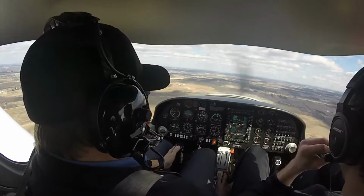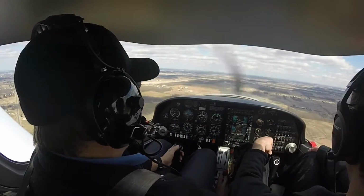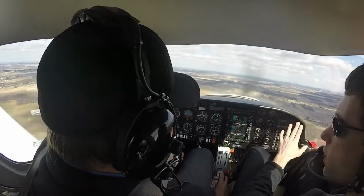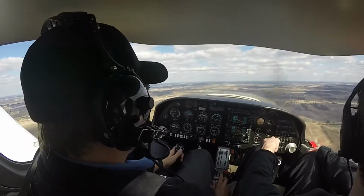This time I'm going to have you spend extra time focusing on the sight picture out front, because sometimes if you wait to see the airspeed indicator, it's a little too late. So I want to try and look outside and get a real comfortable feel for that sight picture on final.